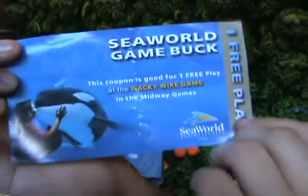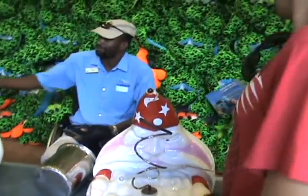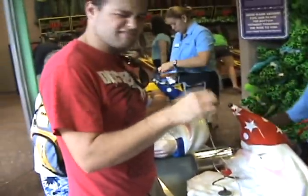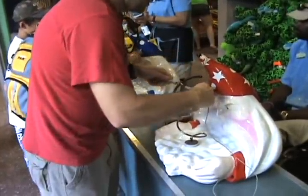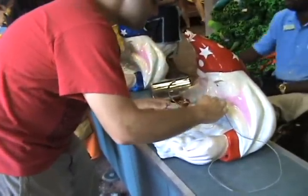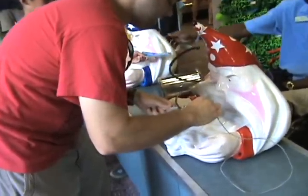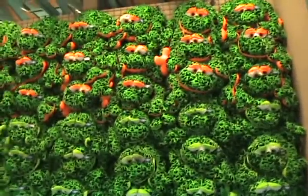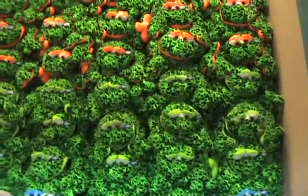When you're walking out of the Believe show, they give you this one SeaWorld game buck, and it's free for this Wacky Wire game. It's got some pretty sweet prizes in it, so we're going to play. Alright, here goes Matt Grass in his attempt to win the Wacky Wire. You got pretty far. You could have won one of these giant frogs, to carry around all day. Still a good showing.